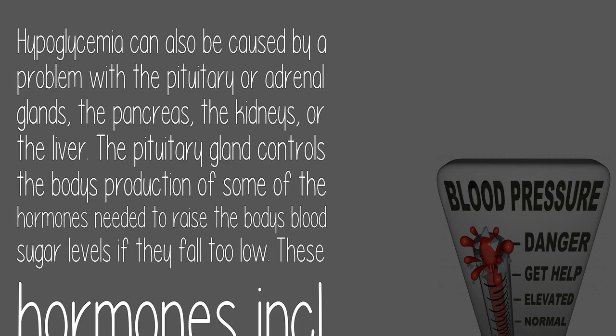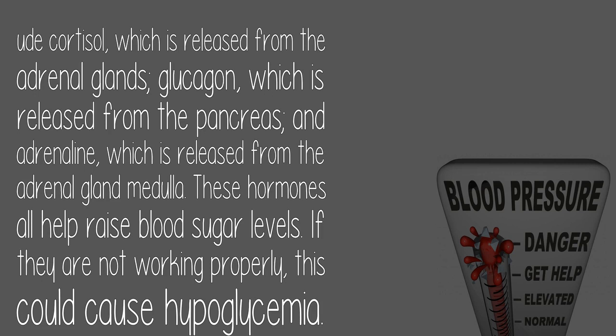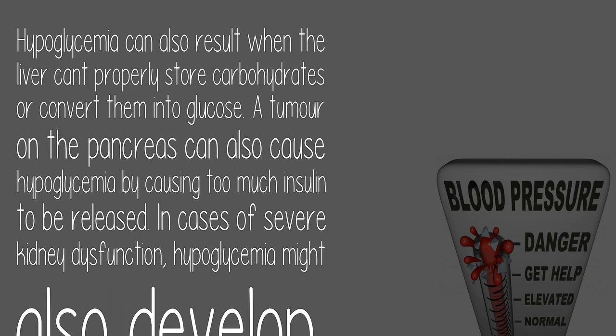These hormones include cortisol, which is released from the adrenal glands, glucagon, which is released from the pancreas, and adrenaline, which is released from the adrenal gland medulla. These hormones all help raise blood sugar levels. If they are not working properly, this could cause hypoglycemia. Hypoglycemia can also result when the liver can't properly store carbohydrates or convert them into glucose. A tumor on the pancreas can also cause hypoglycemia by causing too much insulin to be released. In cases of severe kidney dysfunction, hypoglycemia might also develop.